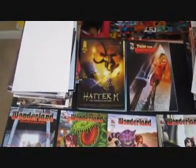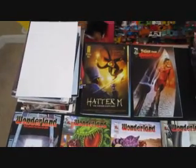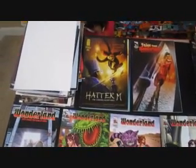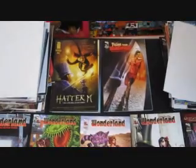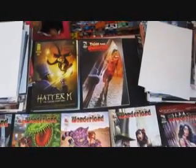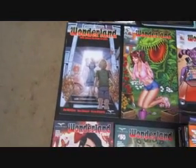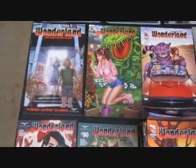Okay, these are some of the separate issues of Hatter M that went with the graphic novels I had earlier. There's another annual, or one-shot. Then they put out annuals, which make sure people come back and try to buy more of those.